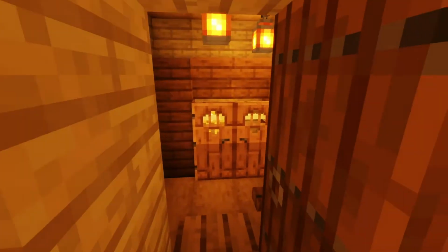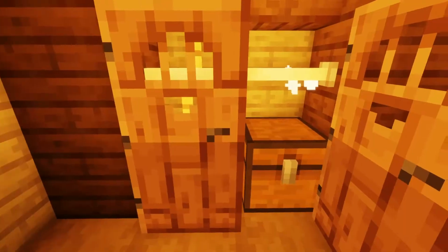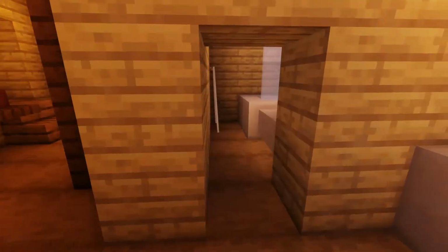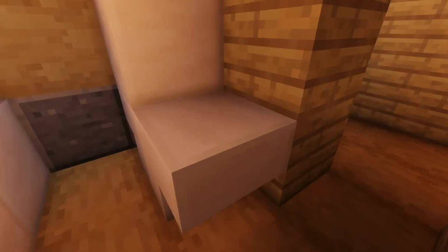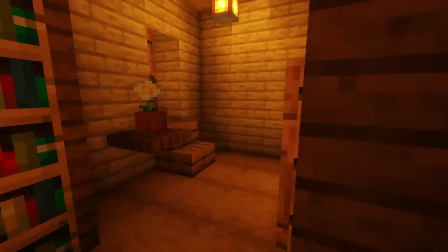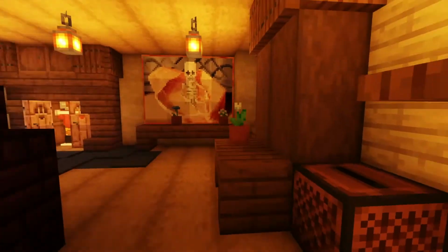And moving that around, we got our master bedroom, got a little closet, got our beds, a little desk, and in here got a bathroom, shower, toilet, sink, water. It was moving light around right along.